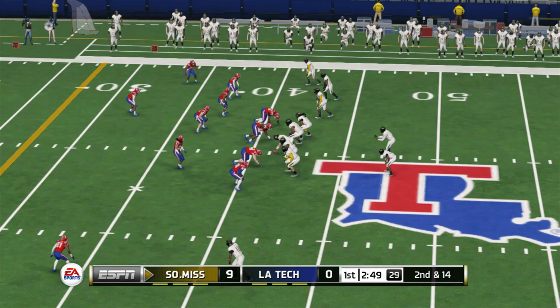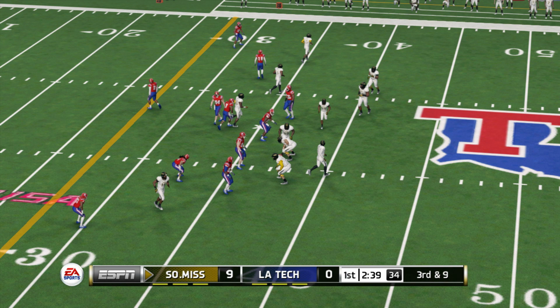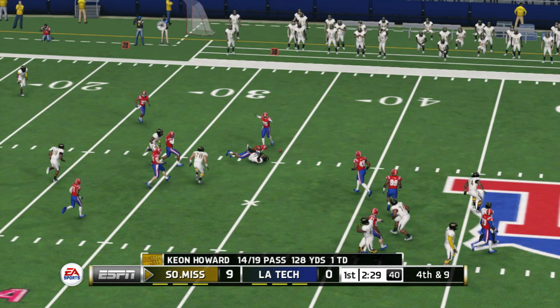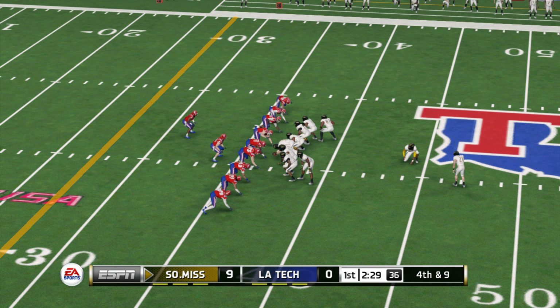Taken down as he works the left for a nice gain. Call it a gain of 4 yards. That'll make it 3rd and 9. Throw out to the receiver, incomplete. So it's 4th down. They'll line it up for a very long field goal attempt.